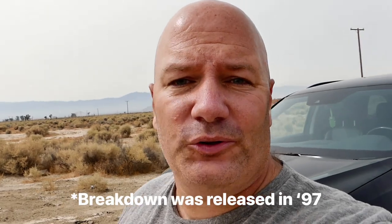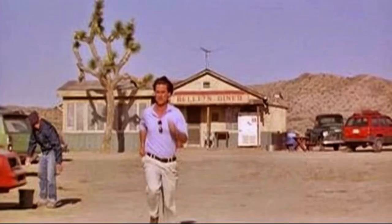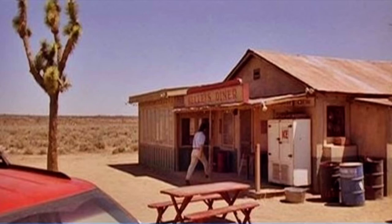Now this right here, if you guys have ever seen the movie Breakdown with Kurt Russell, came out like 1997. It's one of my favorite movies. J.T. Walsh played the bad guy. There's a scene in there where Kurt Russell is at this little cafe out in the desert. This is where it was filmed, right here. This is out by El Mirage. It's this little cafe-looking thing. I don't think it was ever really a cafe. I don't know if it was already here and they decided to use it or if they had it built for the movie. But let's go check it out.